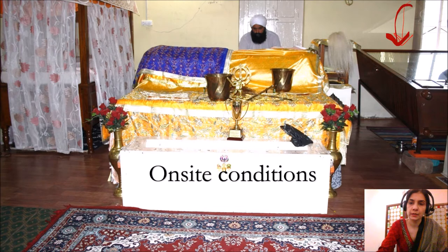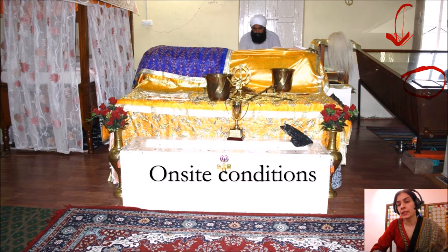This is the original display case when we went there. And here, this little framed sheet is a leaflet giving all the information about Chola Saheb ji, like its length and the measurements and all. So that I'll be sharing with you in further slides.